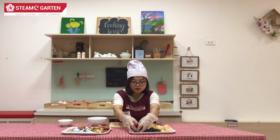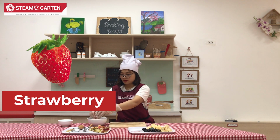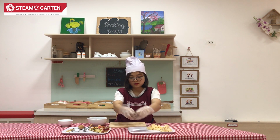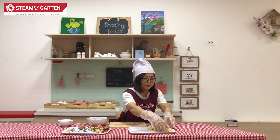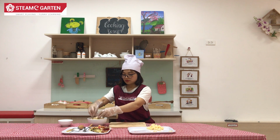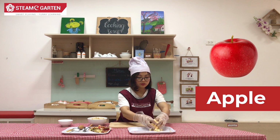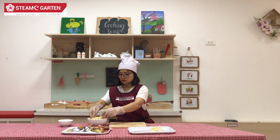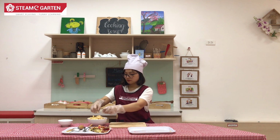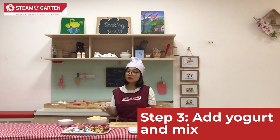Now we put all the fruit together in a big bowl. First, the strawberry, then the grapes, next the pears, and the apples. Now we move on step 3. We add some yogurt in the bowl.